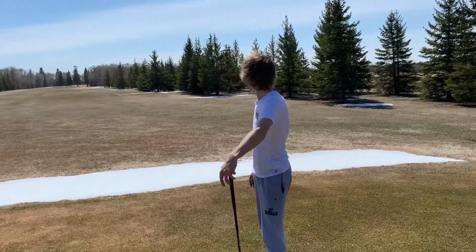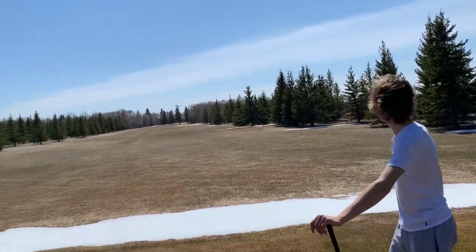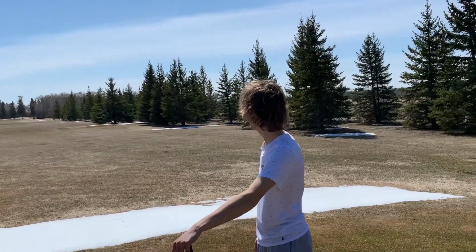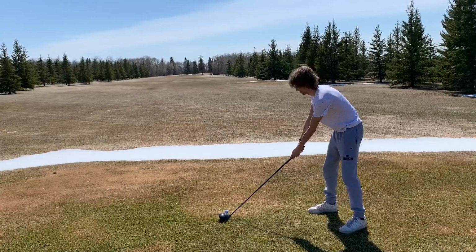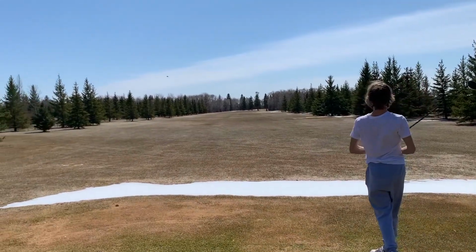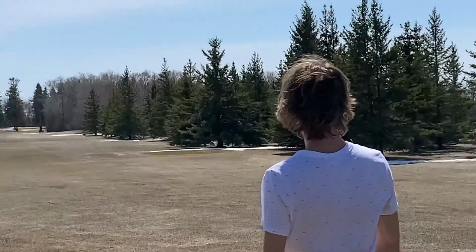Bryce, what's the game plan here? All right, so Spencer went a little bit into the trees, maybe. He might still be in play. But I'm gonna just go for a nice, easy, down the middle fairway shot. No, no, no, no. Oh, right down the middle. Right down the middle. 20 yards.